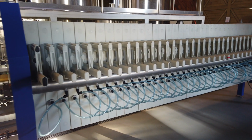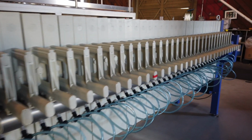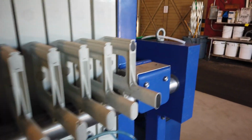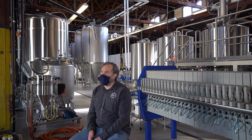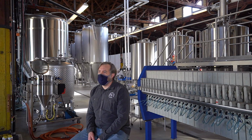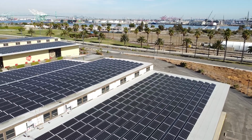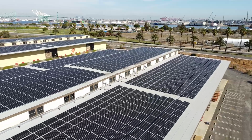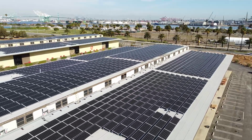One of the things that sets us apart here at Brouwerij West is our mash filter. This allows a few things. One thing we're really proud of is it's very water efficient, and we try to be really earth friendly here. Another thing a lot of people don't know about us is we have solar panels on the roof of this building, and we produce more power here than we consume.